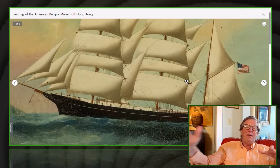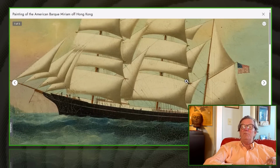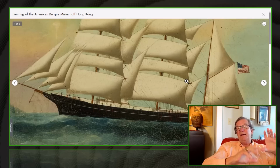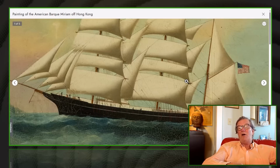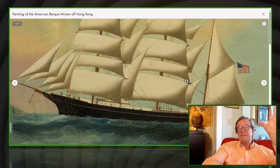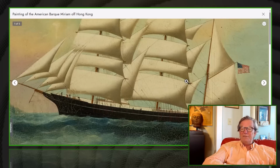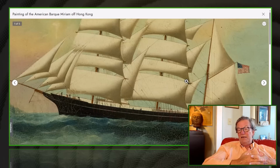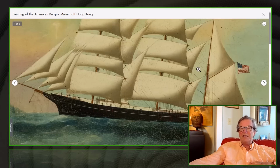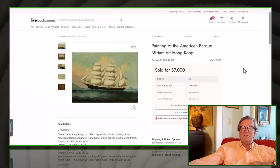If you have a Hong scene with a bunch of ships in it, and one of them has an American flag on it, and better yet, you can see the American Hong in the background with the flagpole, that picture is going to be worth a lot more money typically than a Hong scene without the American flags in it. Because American flag paintings are fairly rare and very desirable to American collectors. And this was a classic case of this situation.